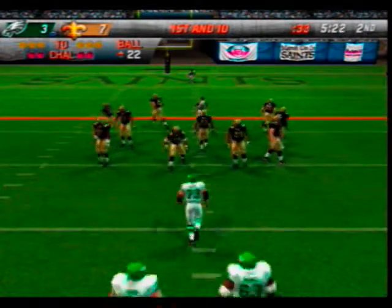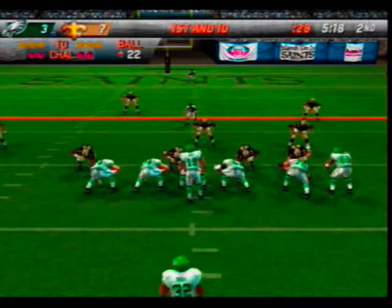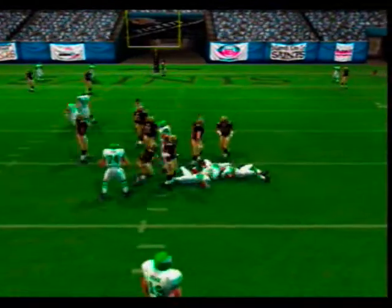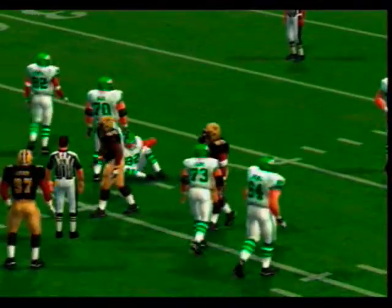Ball on the 22-yard line. New Orleans lines up in a 4-3. Draw play. Thomas comes up to make the play. At the 21, defensive tackle surged through the line to bring the runner down.